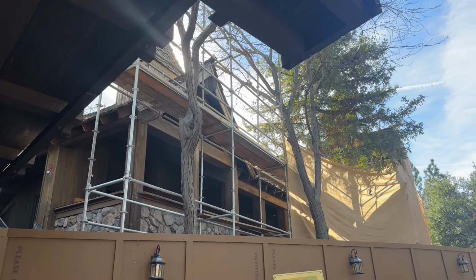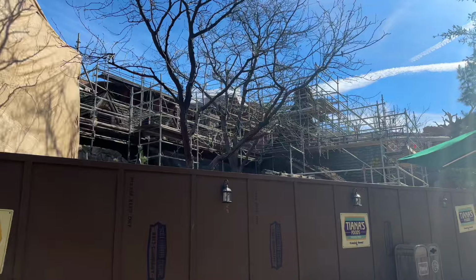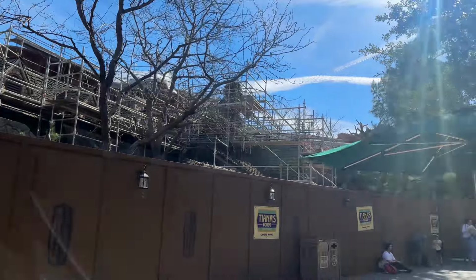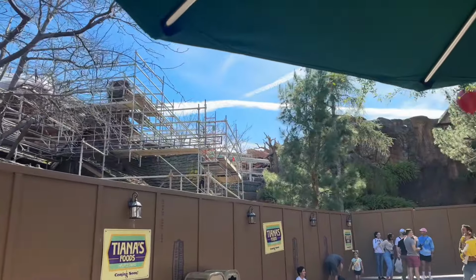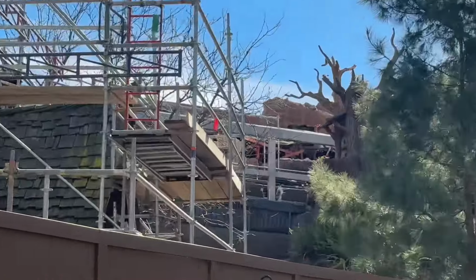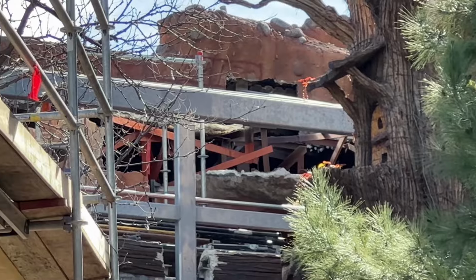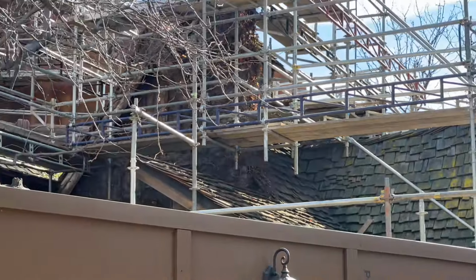More scaffolding has gone up around the queue. That's about it. Oh yeah, a lot more scaffolding on this side as well, but nothing new on the exterior of this building. It looks like they did scrap out a little more of the mountain. You could see into the mountain, which is kind of crazy, but doesn't look like anything is new outside of the scaffolding.